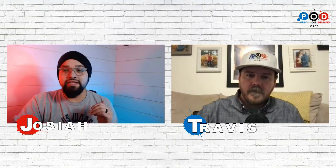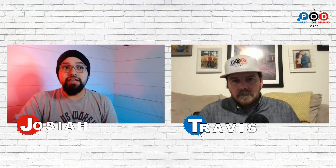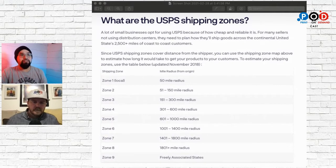Like you said, real quick, I Googled the USPS shipping zones, and it looks like there's 9 zones. It was updated in November of 2018, so it could have changed by now. But here's what we have. It goes by where you're located: a 50-mile radius is zone 1, zone 2 is 51 to 150, and then it goes up incrementally from there. So it would also increase the price. It'd be more expensive the further you go. And again, that's as of November 2018.